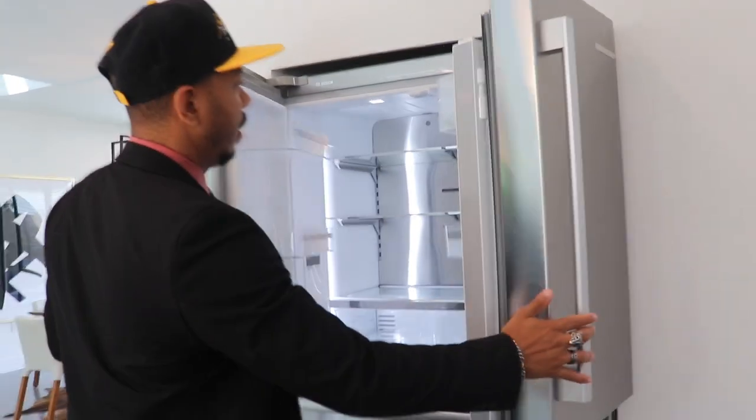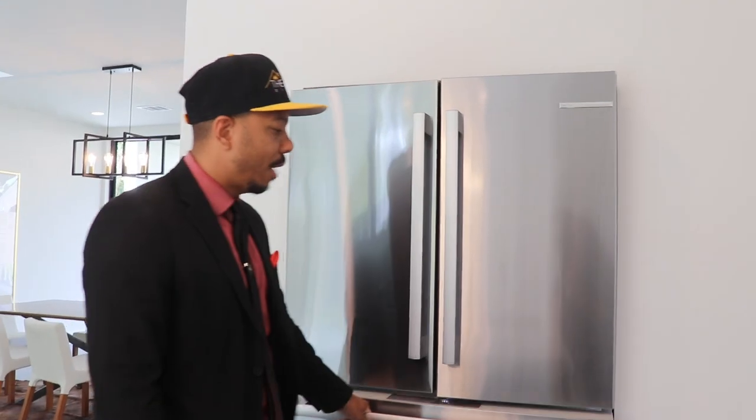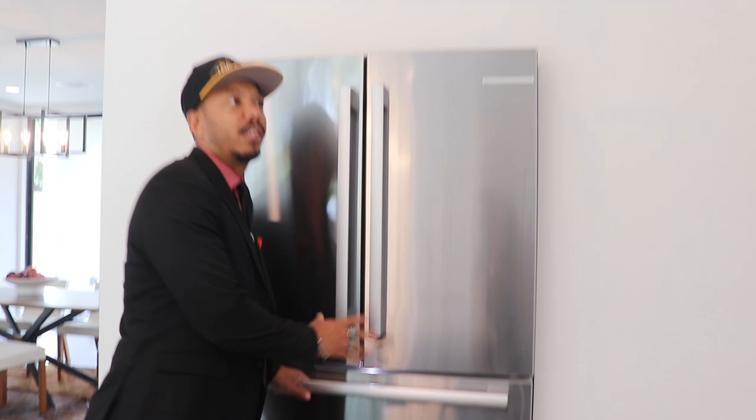I love this backdrop right here. It is super unique and nice, exciting and sparkly for yourself as well. And over here to our fridge, we have a nice big fridge. It's updated, built into the property, with a freezer as well for you too.